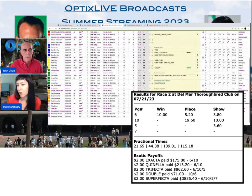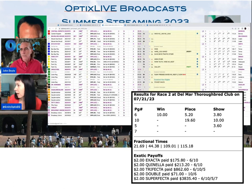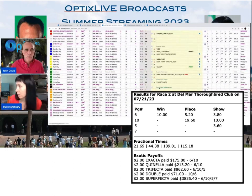Well, there are 2 first-time starters, so which one? Oh, I'm sorry, I don't like the number. I'm talking about the 6. Okay, the 6. I do have some notes on this horse. We can see in the grid that he was entered to run at Del Mar, so at least that shows intent. Yeah, last year.